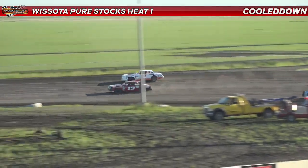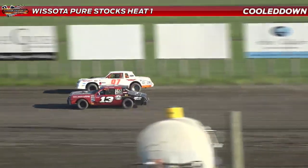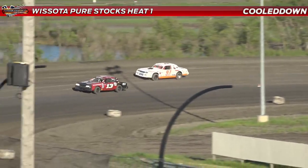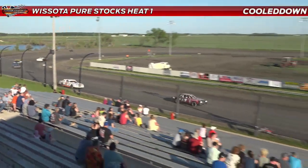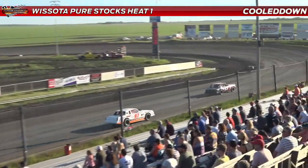The number 8 doesn't have it figured out quite yet. That's Caitlin Somack having a bit of trouble in turn 4, but does a nice job getting the car turned in the right direction and headed down the racetrack. That is the Aegis Auto Glass, number 8 of Caitlin Somack. All right, we're told we're going to do a complete restart.